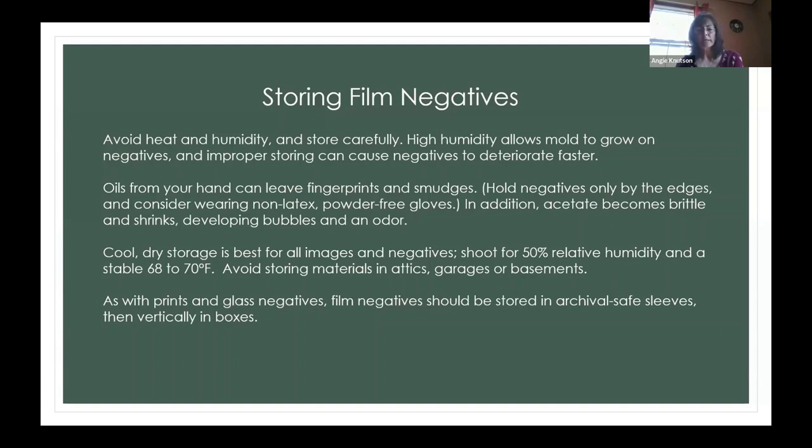You know, there's also glass negatives, which are rare, but I know people who have them. Okay, these need to be stored in archival safe sleeves, then vertically in boxes. So just like you would look at recipe cards in a box, that's the way you store these glass negatives and prints.